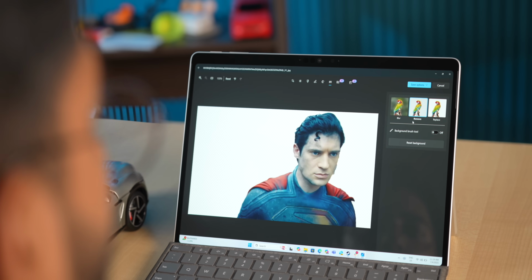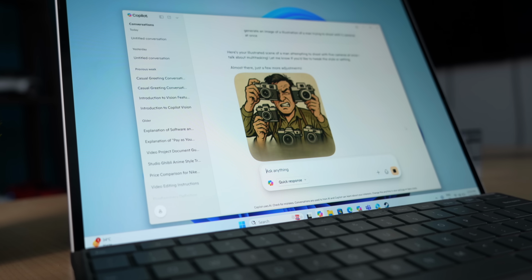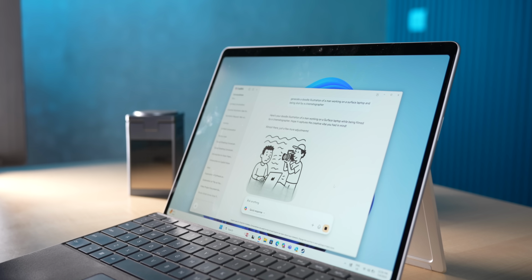There are a lot of features like erase background in photos, automatic captioning, but I'll tell you my 3 favorite new AI features. This laptop is a Copilot Plus PC, so you get a dedicated key to use Copilot. Sayan uses Copilot quite a lot. I am a Claude guy. Copilot lets you generate images, illustrations from just text, and it's also free, by the way. ChatGPT charges money for all of this.